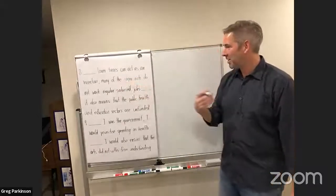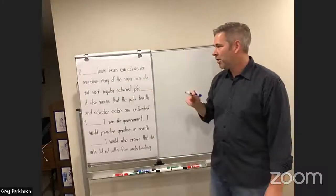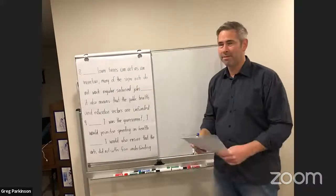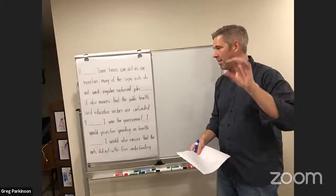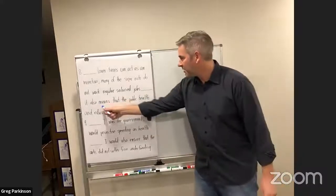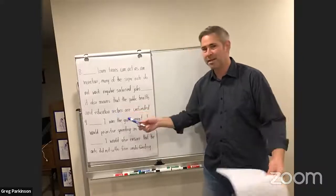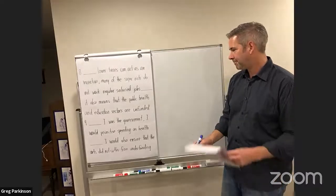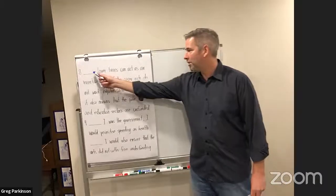The donkey wants the carrot. So lower taxes can work as an incentive, comma, many of the super rich do not work regular salaried jobs, right? So a salaried job means when you have any kind of job that you get a regular payment for each month or each 2 weeks. We've got another blank. It also means that the public health and education sectors, right? So this just means areas of the economy are unfunded, right? Okay, so what do you think is going to go here?